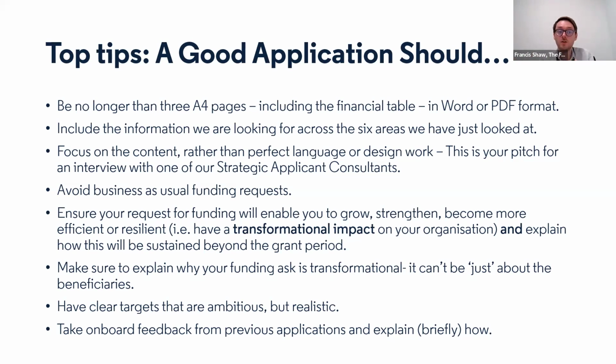And just also include the information we're looking for across the 6 areas we've just looked at, because again, if you're missing one of those sections, we won't be able to progress the application any further.